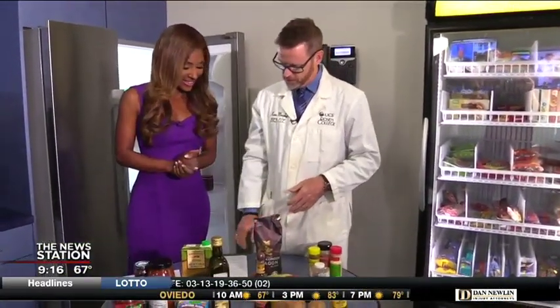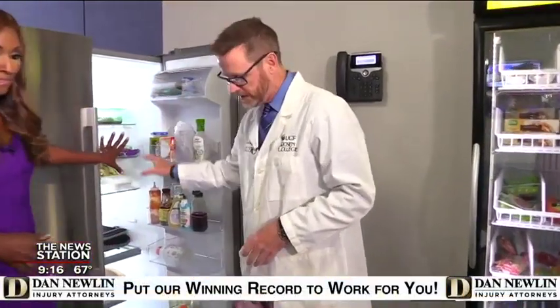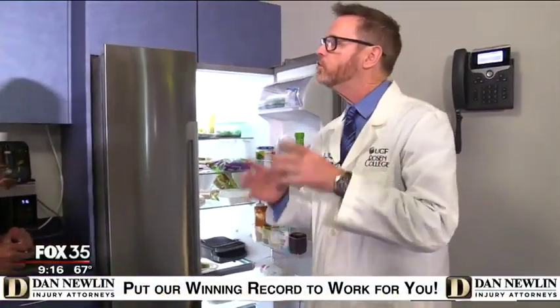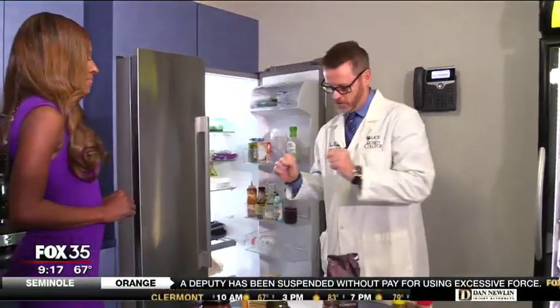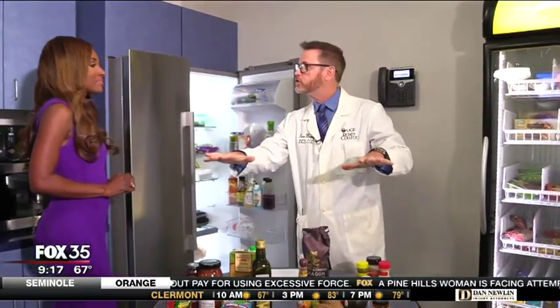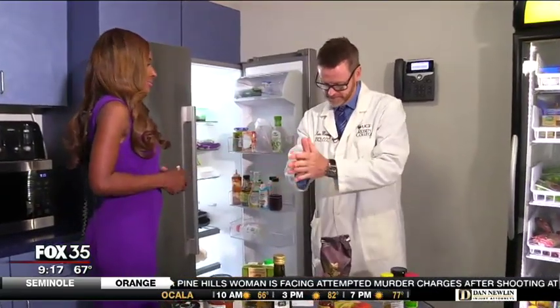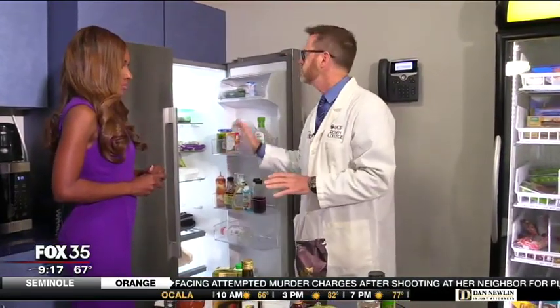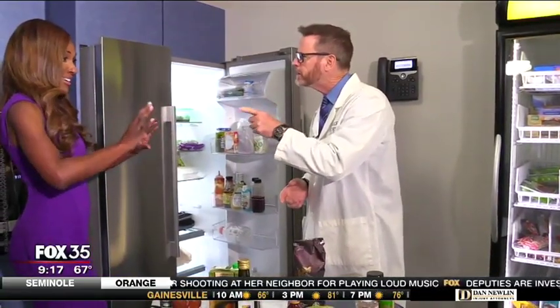A couple other things I want to point out. 2 to 4 times a year, you should clean your refrigerator. The whole thing, with sanitizer and deodorant. Americans waste 40% of the food we buy. Buy less, buy it more often. Keep your veggies and your fruits in separate crisper drawers because they give off different gases. And lastly, keep your refrigerator at 40 degrees. Particularly in the summer.